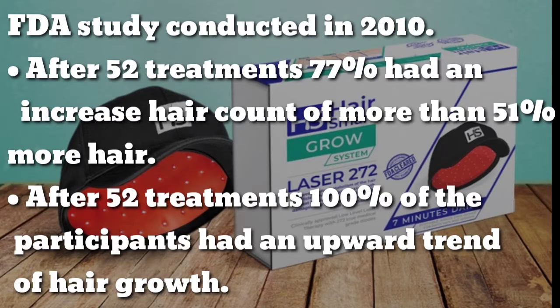The initial 10-week, 18-week, and 26-week hair counts were recorded with 100% of subjects presenting an upward trend of hair growth from the beginning to the end of the treatments.